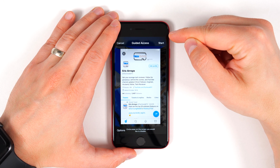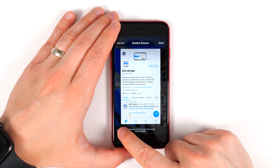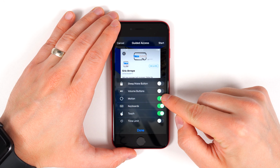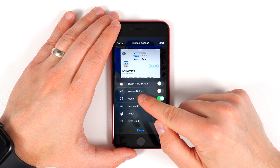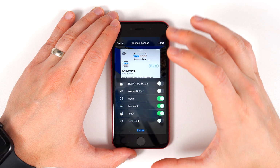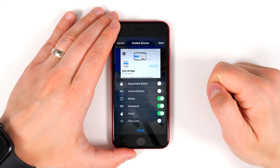Now I can start it immediately, or I can go to these options down here at the bottom and I can turn different things on and off. So right now you can see that volume buttons are turned off. So when I start guided access, whoever's using this won't be able to increase or decrease the volume.